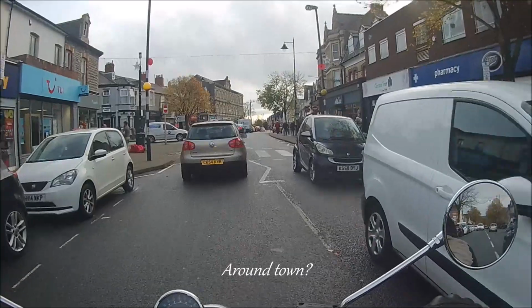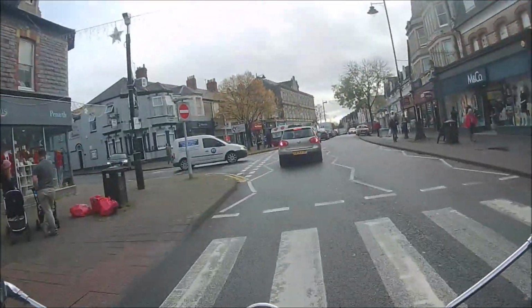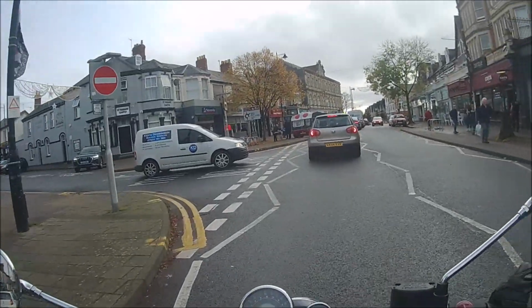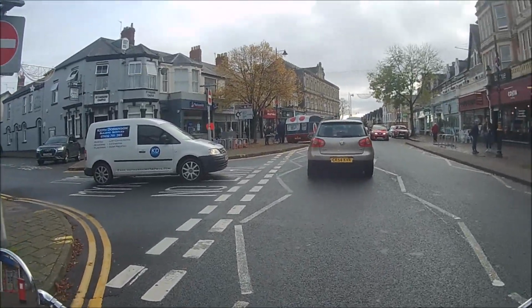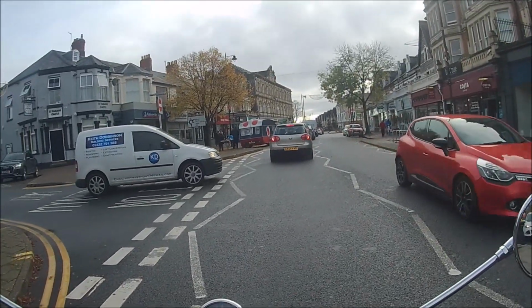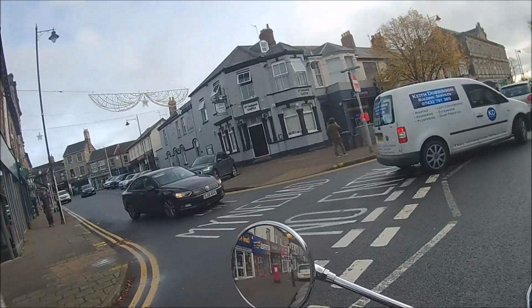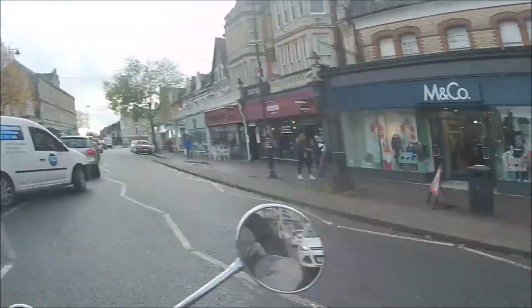So what's it like around town? Very nice, easy to ride. It feels very light when you're manoeuvring. As I say, very low seat height, you've got no fears of putting your feet down, even on an uneven surface. The clutch is extremely light, so very, very easy to use.